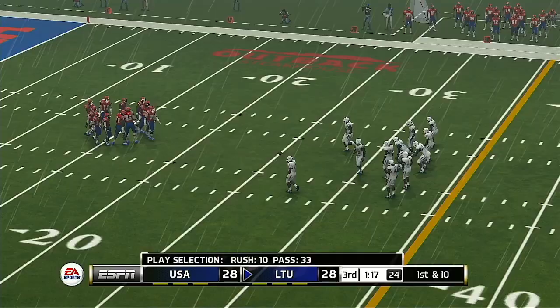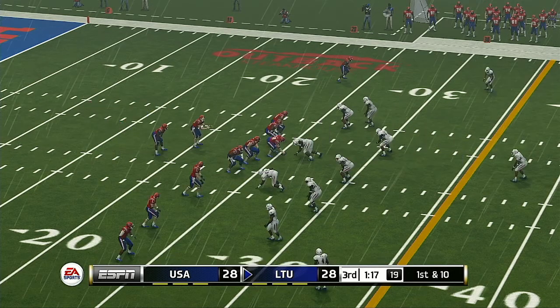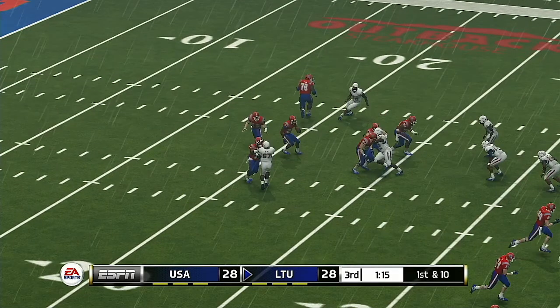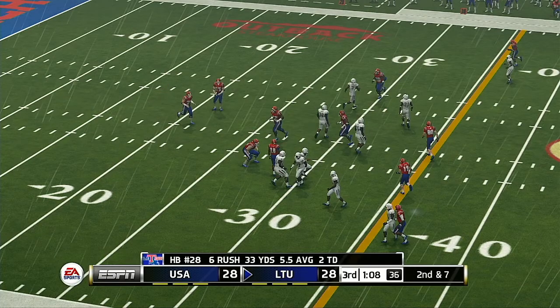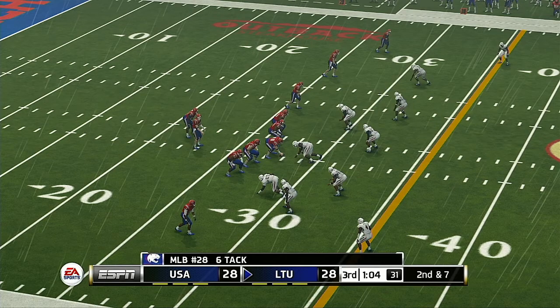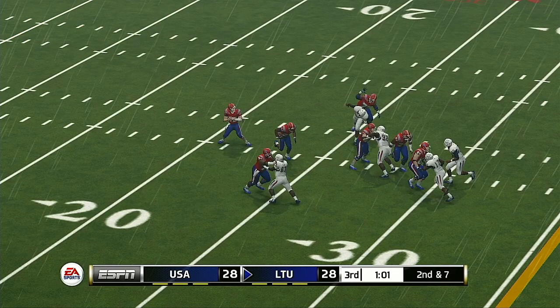Last time out, the offense wasn't able to convert on fourth down. Let's see if this offense can reestablish some confidence after being stopped on downs the last time they were out on the field. He gets out to about the 28-yard line. He's to the 40. Makes it out to about the 46.